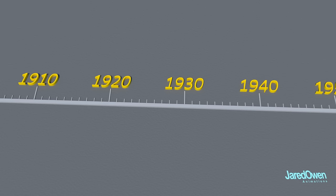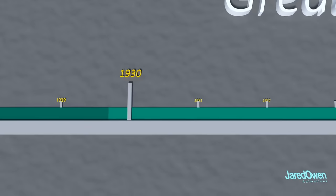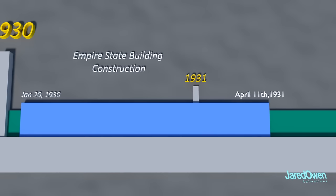Let's look at a timeline. Here's World War I, the Roaring Twenties, the Great Depression, and World War II. The Empire State Building took only 410 days to complete, from January 20th, 1930, to April 11th, 1931.